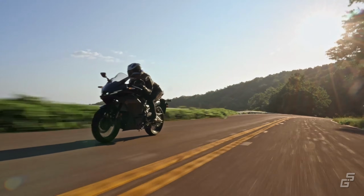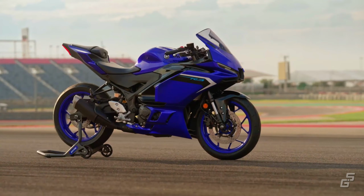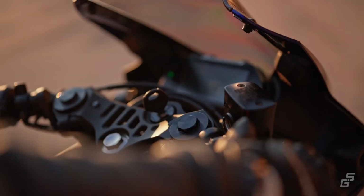However, it's a bit of a shame that Yamaha didn't bump up the displacement on the R3. With its relatively docile performance, you might outgrow it quicker than you would the Ninja.